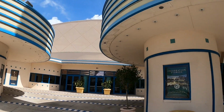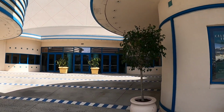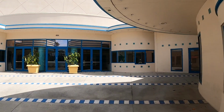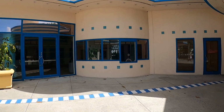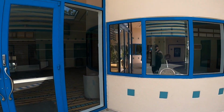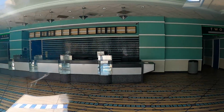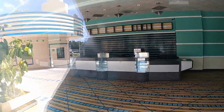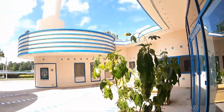There it is. See if I can see anything through the window. That looks like where you used to get your tickets, right there. And that is where you used to get served. Crazy. Why did they not reopen this place and use it?